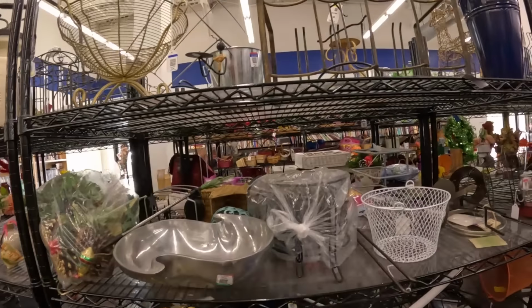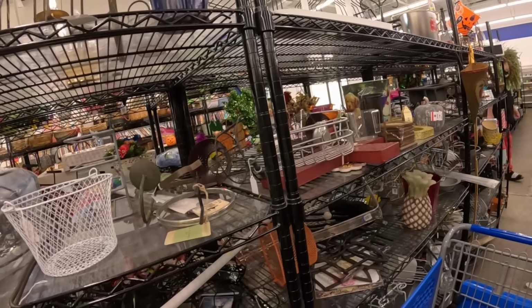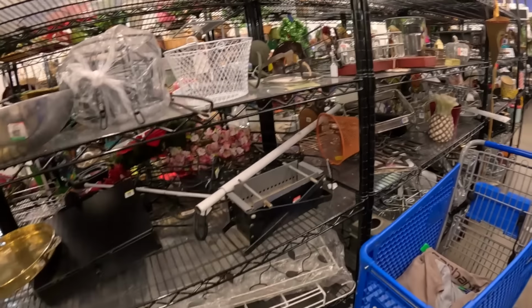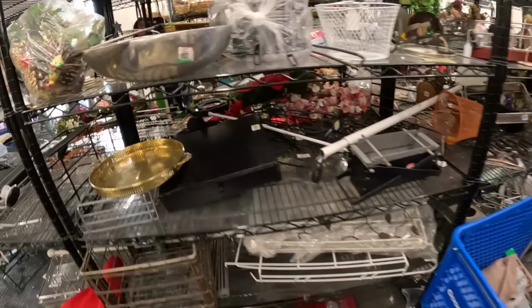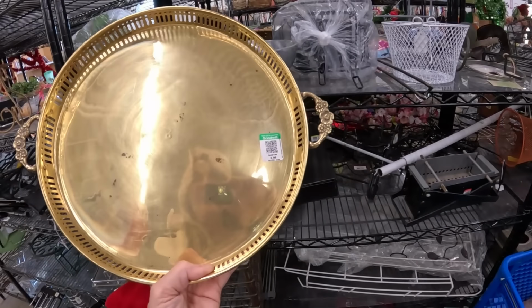And once again, we find ourselves in the metal aisle, which I am not picking up a lot of metal these days. I do have a few pieces in the booth, and yeah, they're not selling either.